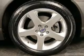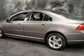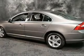Anti-lock brakes help you bring your vehicle to a safe stop. Let the outside in with a built-in sunroof. And memory settings are one of many features.